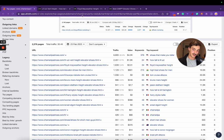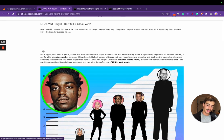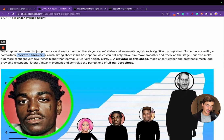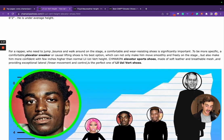Now, the interesting part here, other than leveraging these personalities, is that they try to figure out, or try to impose onto these people, if they use or if they should use these elevator shoes. For example, if we read through this, for a rapper who needs to jump, bounce and walk around the stage, comfortable wearing shoes is significantly important. To be more specific, a comfortable elevator sneaker, right? So they're including their brand into here.